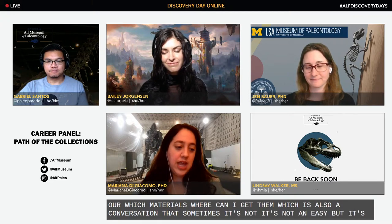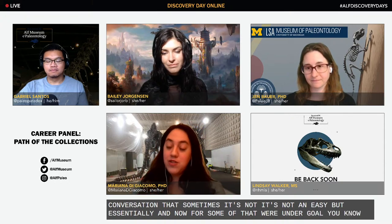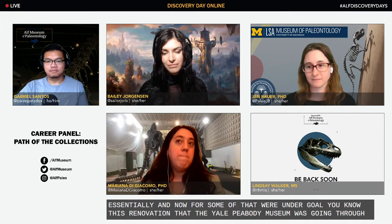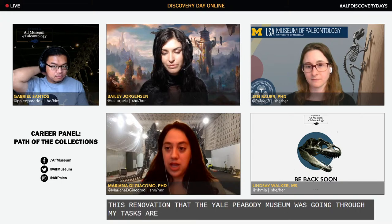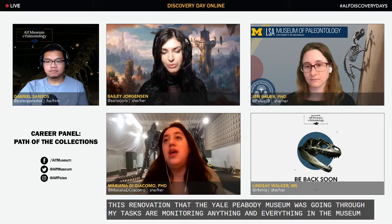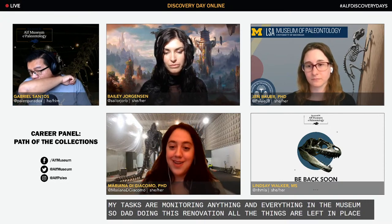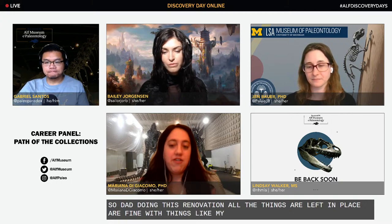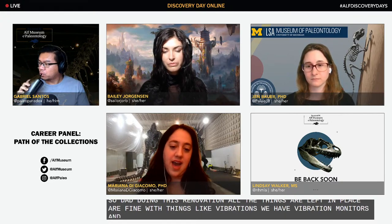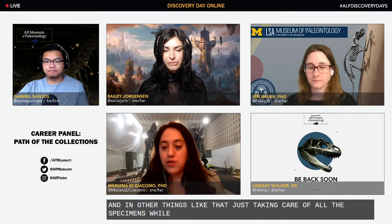But essentially, and now, for example, with this renovation that the Yale Peabody Museum is going through, my tasks are monitoring anything and everything in the museum so that during this renovation, all the things that are left in place are fine. With things like vibrations, we have vibration monitors and other things like that, just taking care of all the specimens while we undergo this renovation.